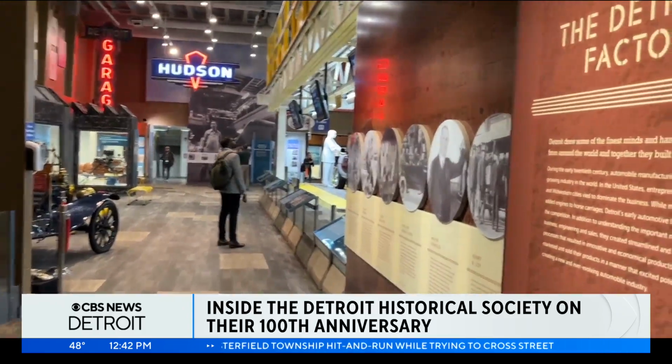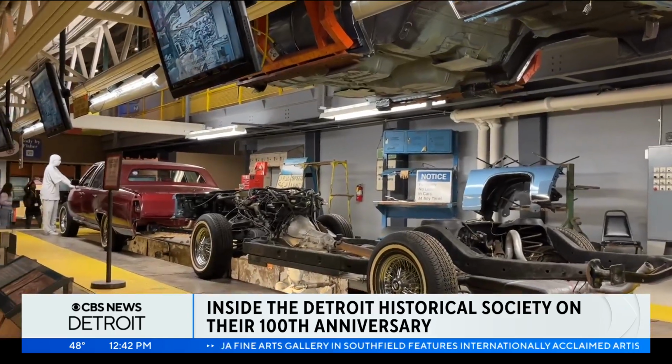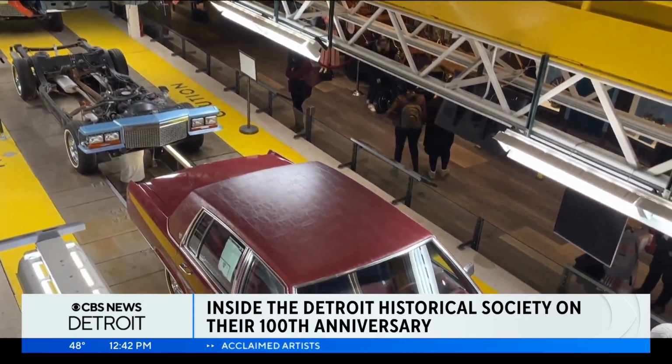So we're entering in now America's Motor City. America's Motor City is our exhibition that really tells Detroit's automotive history. The body drop is a piece of equipment from the Clark Street Cadillac plant. It's a good example of they don't make them like they used to.